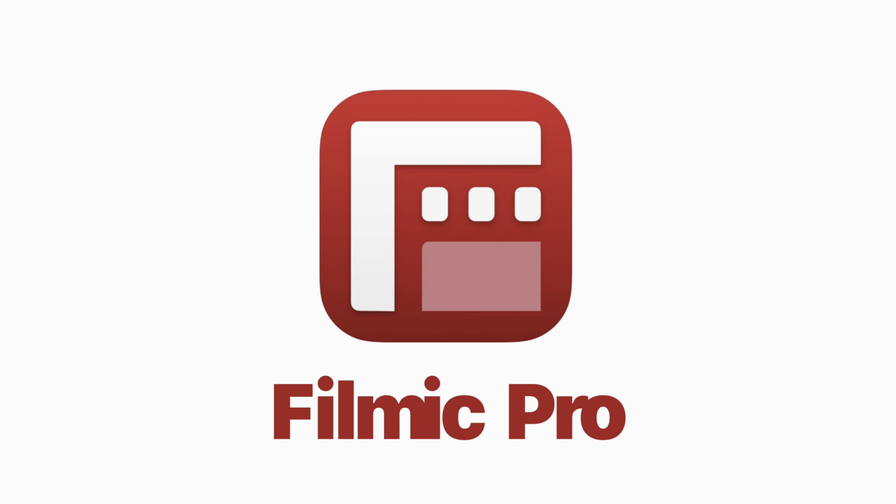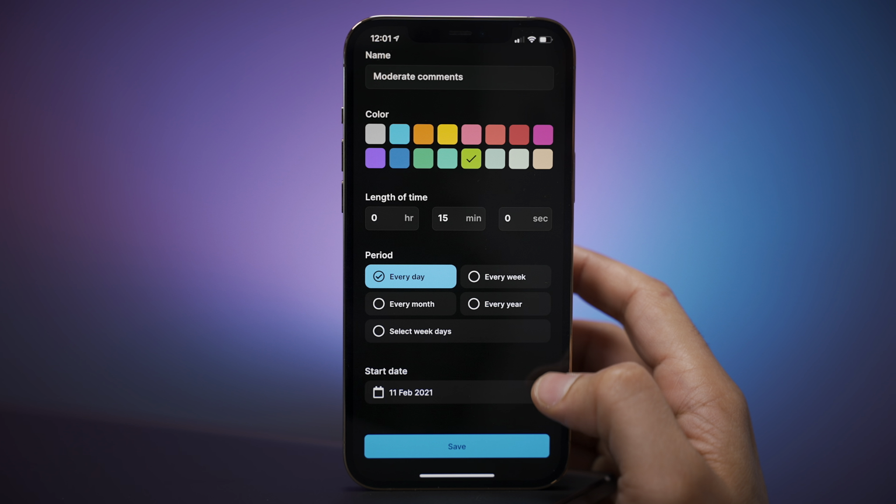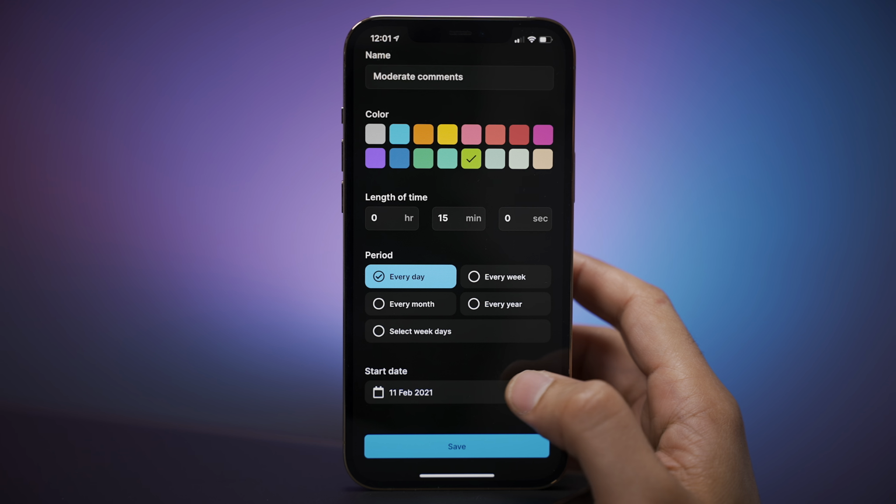So if I go to my time tracking, I can set it as a limit or a goal. So if I want to limit a bad habit, for instance, I can do that. Or if I want to set a goal, I can do that. And I can just give it a name. So I'm going to just call this moderate comments, because that does take a lot of time and I need to do that every single week. So I'll give it a color. How about green? You can set a length of time, which is cool because you can set it all the way down to the second if you want to. So very granular settings. And then there's the period. You can set it to go every day, or you can be even more specific with that if you want to do so.